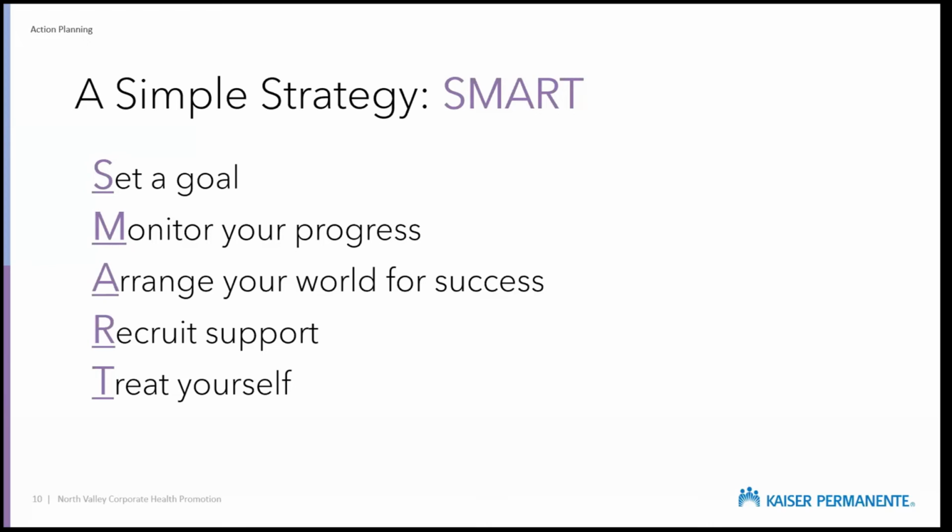Next thing is that we're social creatures. So if you have a spouse, a friend, a family, your children, whoever can help recruit support, give you support, help give you that motivation to take care of yourself, those are all really good things to have as well.